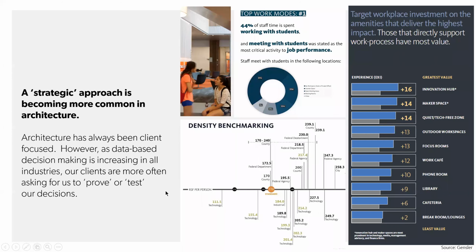And then getting into UX and strategy, a strategic approach is becoming more common in architecture. Architecture has always been client focused. It's a service industry. It started from patronage. Architects can't afford to build city halls, so we work for our clients. But more recently, data-based decisions are increasing across the board in all industries, and our clients are more often asking us to prove our assumptions or test our decisions, or they want us to benchmark against what other people are doing or engage with their users.